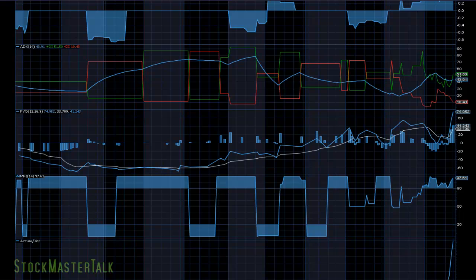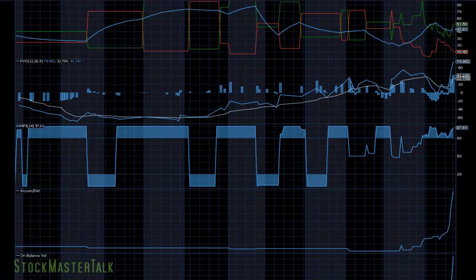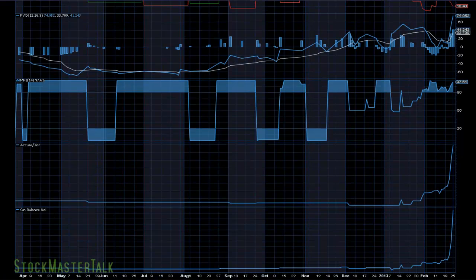PVO and money flow index, both very bullish here. As you can see, as far as the PVO, our signal line is below the PVO line itself. We're above the 60, and money flow index is capped out, or just about capped out at 97.61. Very bullish indeed. And lastly, to close up my chart here, our accumulation and distribution as well as on-balance volume have just skyrocketed. Everyone is grabbing onto these shares and holding on to them with the anticipation of seeing these prices go even higher. Very excited about this one.